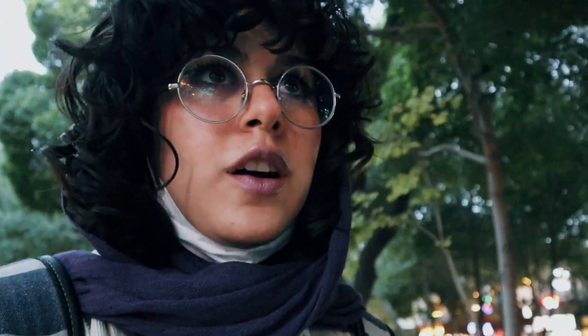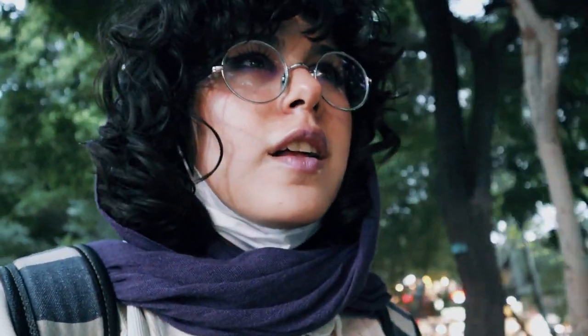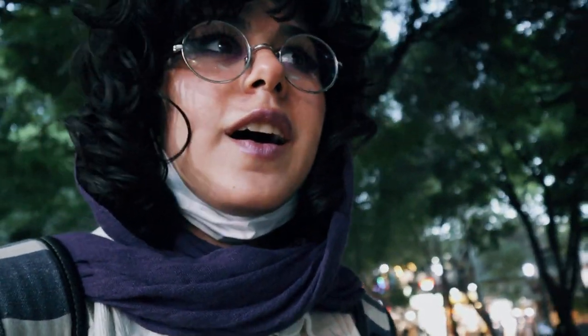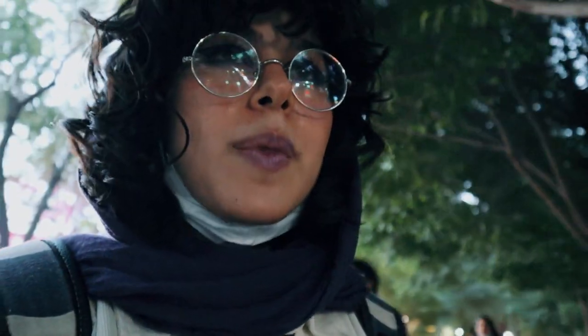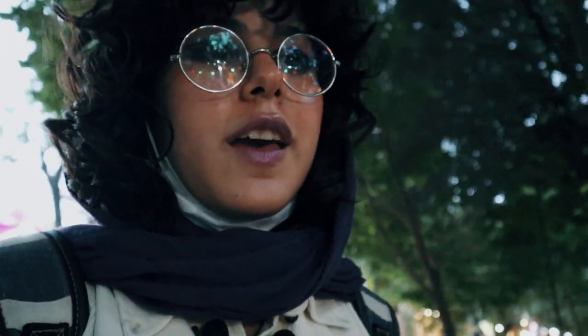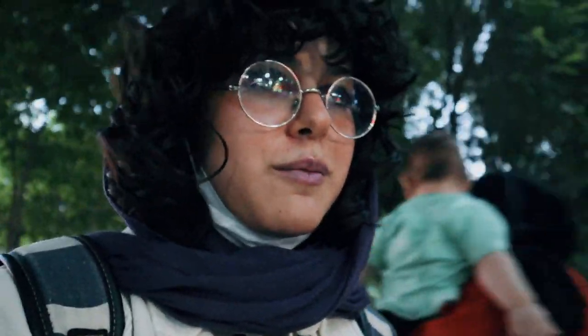I'm not planning on showing you Chahar Bagh Payin and Chahar Bagh Bala because they're not so special. They're like normal streets, but here is really beautiful. And you should come and see this place because it's really unique. And I think it's fair to compare it with, I don't know, Champs Elysees.